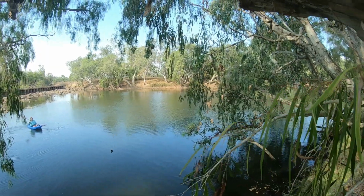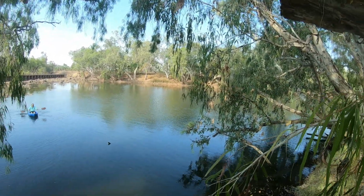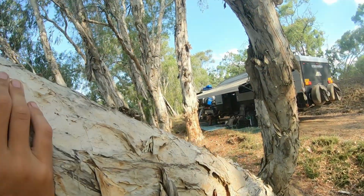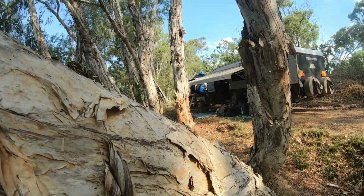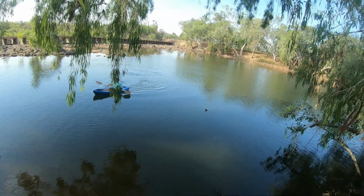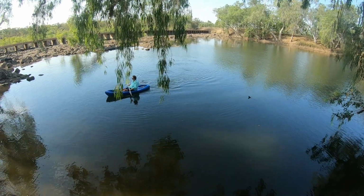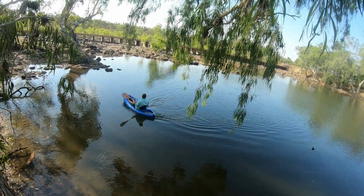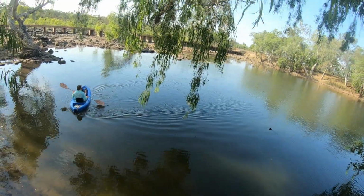Mum's looking at Bubbles, kind of freaking out, as mums do. We're gonna get the double kayak down at some point. It's on the top of the truck. So me and mum can both head out, just having to take turns. And also because mum looks more appetizing than me, so the crocodiles eat mum first.